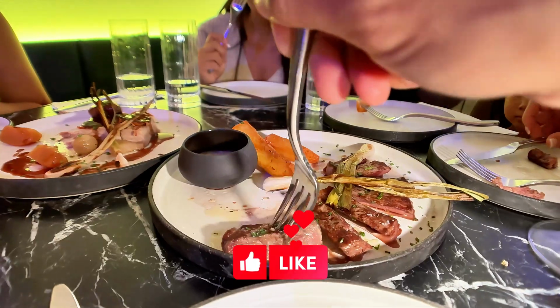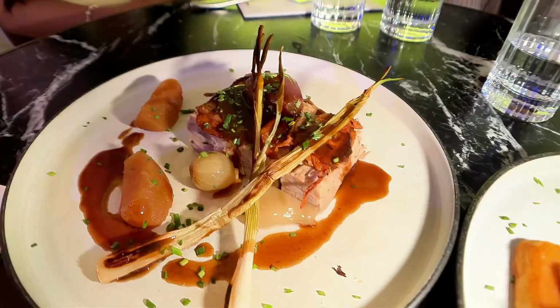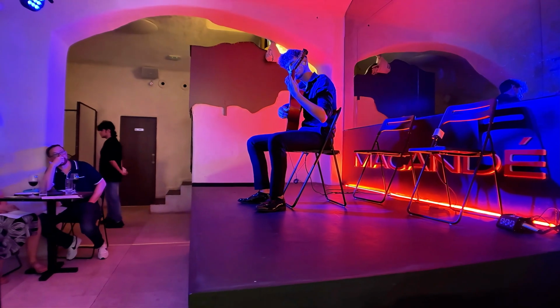Alright, so this place was absolutely spectacular. A great way to end the night. Food was absolutely amazing. That steak was really good. All the starters were amazing, the suckling pork pig, but the highlight was obviously the entertainment that comes with it if you're able to get a seat downstairs.